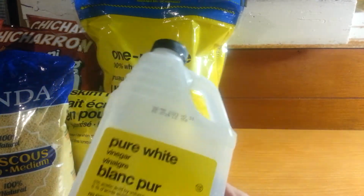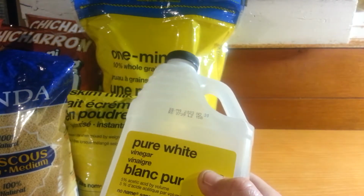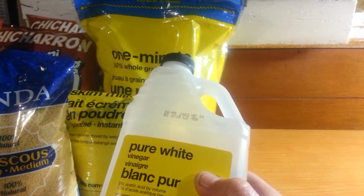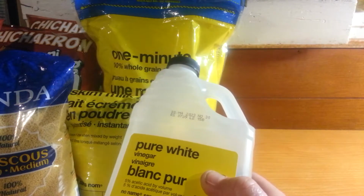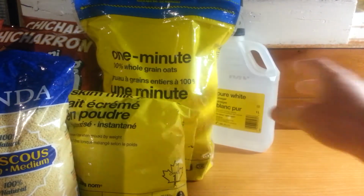So it's a good utility item, and we can also use this for some pickling, which I do promise that I will bring you that video at some point in the new year. But for now, that's just going to go over there.